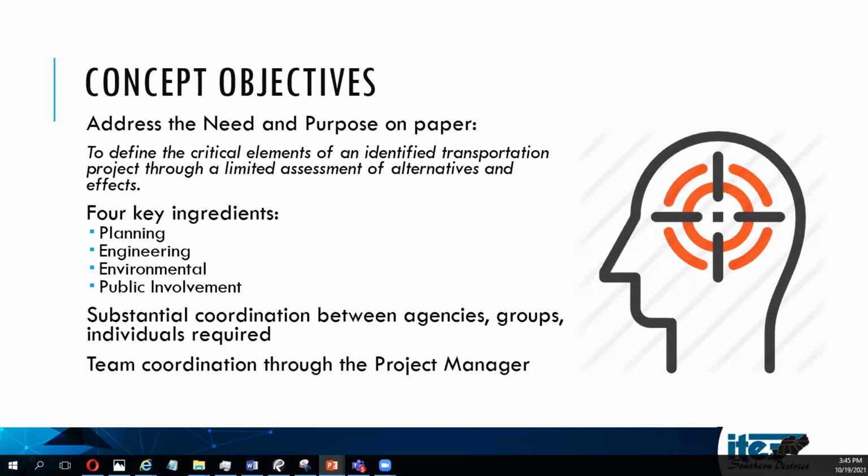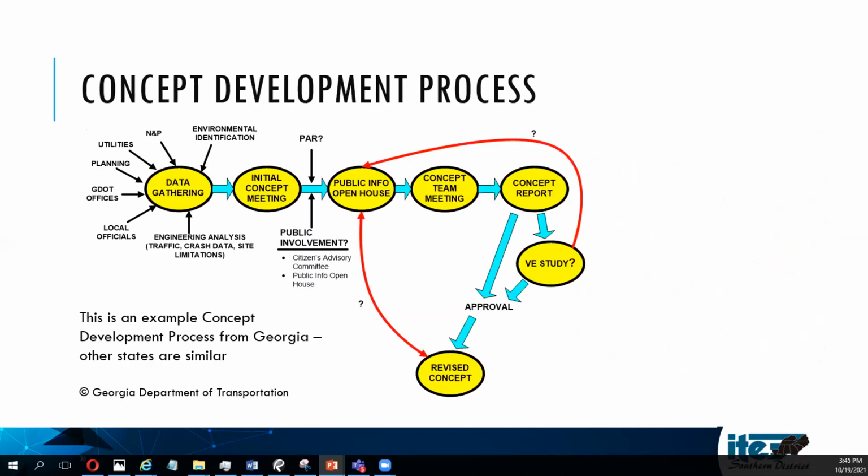And who's the coordinator of that? And that's the project manager. If you think about the point guard of the basketball team or the quarterback of the offense on a football team, the project manager is the one that's driving things. And of course, France did a good job really going into detail about the role of project manager.